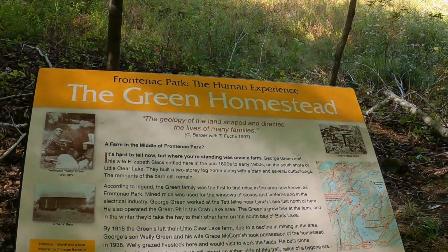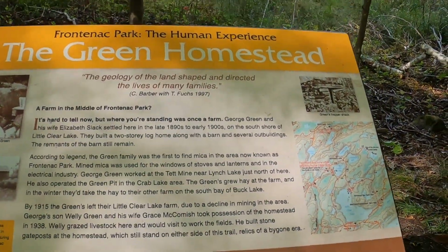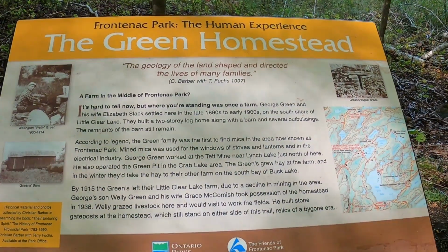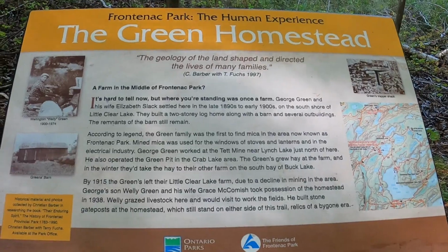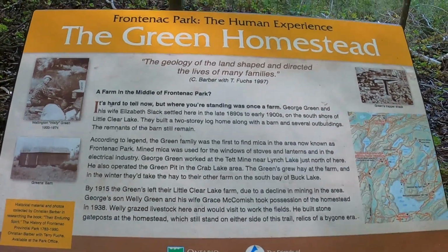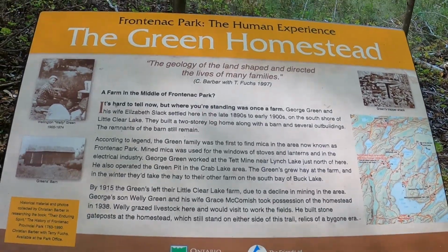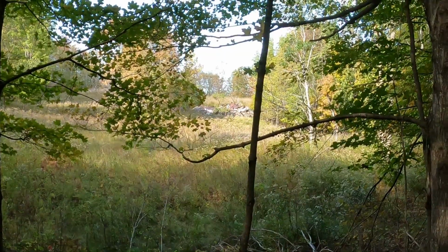The Green homestead. It's hard to tell now, but where you're standing was once a farm. George Green and his wife Elizabeth Slack settled here in the late 1890s to early 1900s on the south shore of Little Clear Lake. They built a 2-story log home along with a barn and several outbuildings. The remnants of the barn still remain. It's way over there.